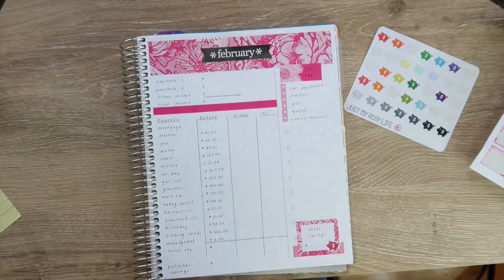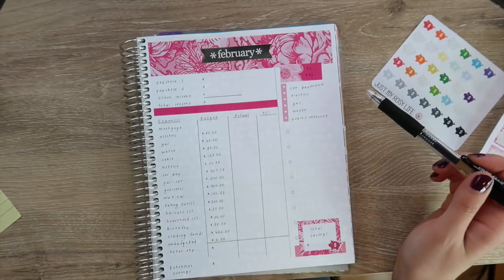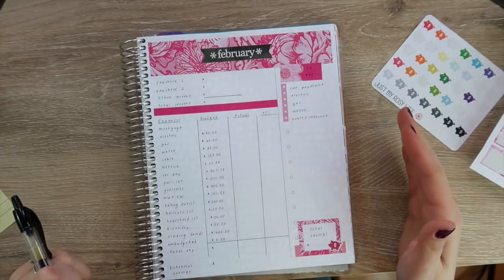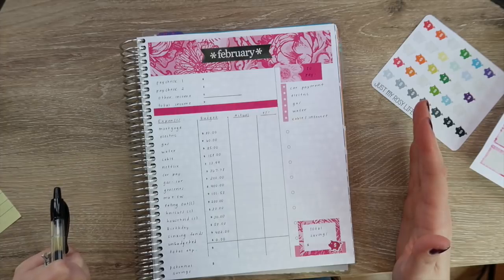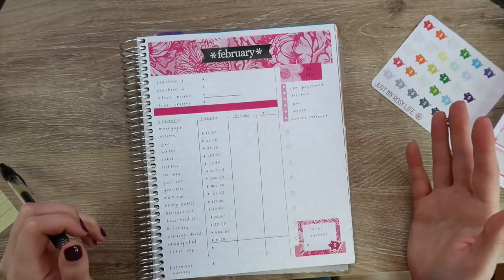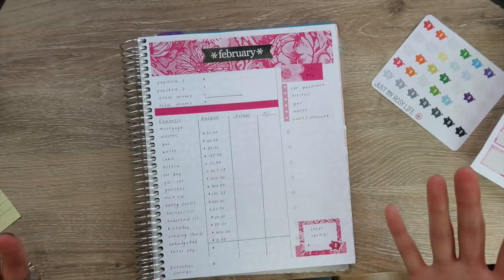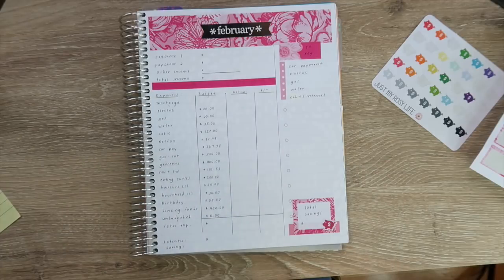That way I just know, as the month is going on, those are the things that I'm going to get bills for, and if I don't see them this month, I know I need to track them down and figure out what's going on. It's so weird. I feel like I'm really used to getting my bills around the same time, and it just hasn't seemed to be the same lately. So anyway, guys, that is my February budget with me.